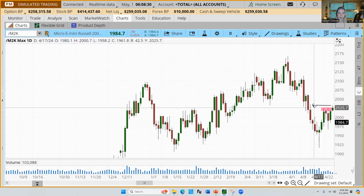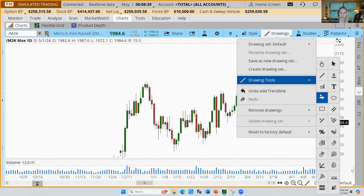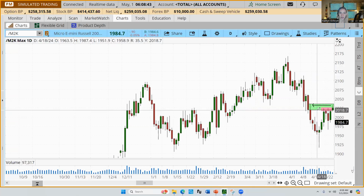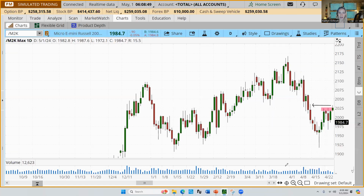So this can be what we consider one of those wick areas, or if you see a breakout into a long wick like that, this wick shows you that there is a tremendous amount of selling pressure here. So you can see it's just breaking out right into that stack of sellers to the left-hand side.